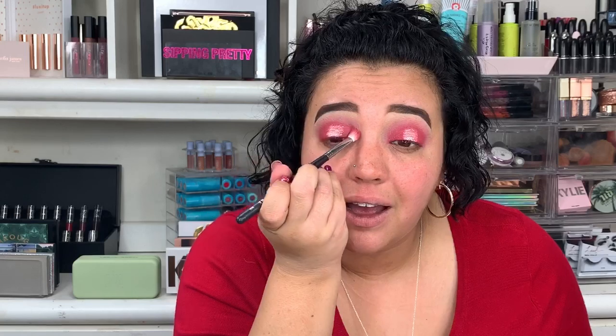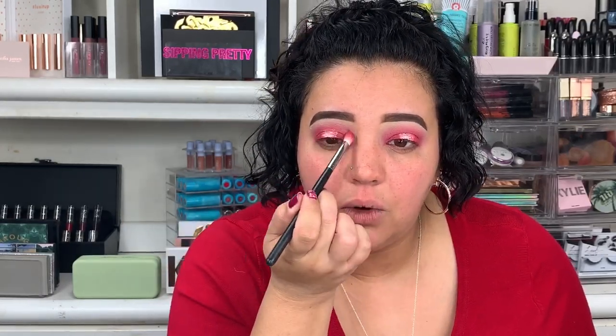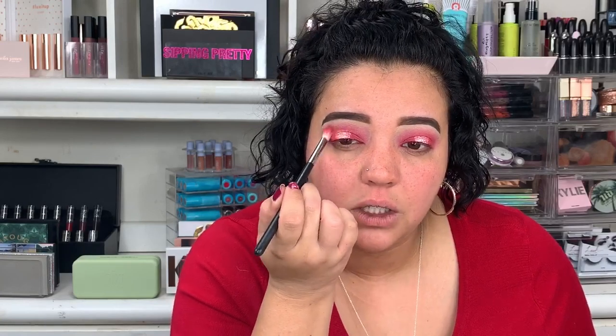So if you get the glitter eyes and you use it, just make sure you blend it immediately, because the problem is once it dries, girl, that's that. Like, it is done. It's not letting me move it. It's not letting me blend it. So that's going to give me a little bit of trouble. It's going to look way more sharp than I want it to, but I really don't want to go back in with more to make it stand out way too much.